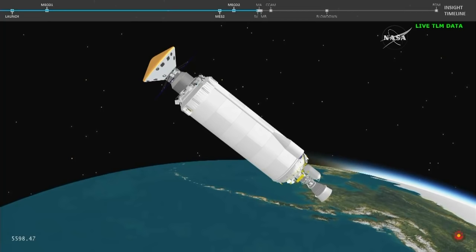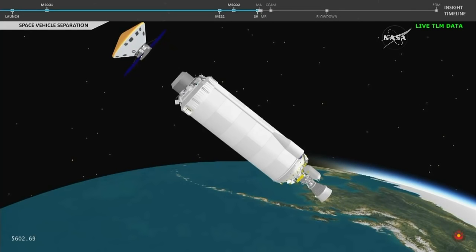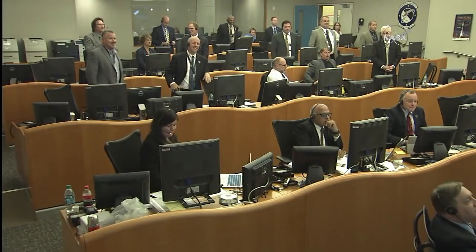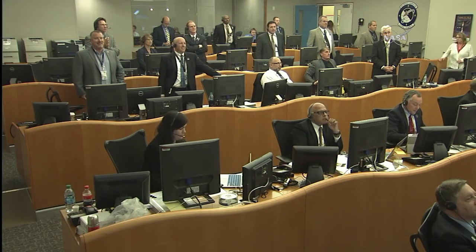And we have indication of spacecraft separation. That confirmation of spacecraft separation. Behind us in the room, a lot of excited people. Now I have a short coast of approximately 34 seconds before we separate.